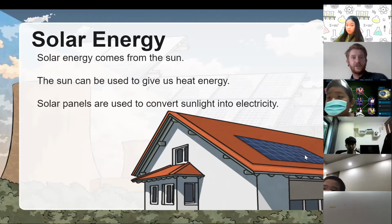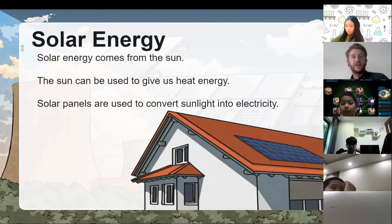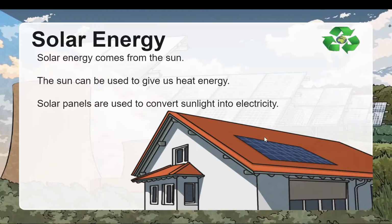What happens is the sunlight hits the solar panel and it absorbs photons. Remember, we learned about this in light energy, a photon. A photon is then used to create electricity. So it starts to store all of the photons from the sun, and from that it creates electricity, which we can then use. Who has ever seen solar panels before?